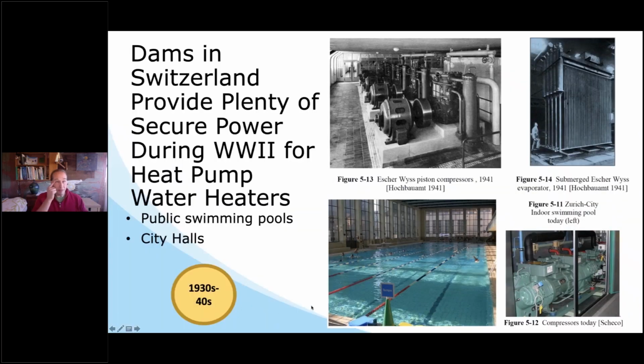The next step up, in the 1930s and 40s, Switzerland was not at war during World War II, but it had very little access to fossil fuels. So they went on a dam building spree in the 30s, and it started in the 20s, but they really tried to isolate themselves energy-wise, an independent grid. And they had lots and lots of cheap electricity because they had so many mountains with perfect dammable rivers. So they started making really big heat pumps, and they would heat their swimming pools to have a warm swimming pool in the winter in Switzerland in the 1930s. Heating their city halls, etc. Just public buildings, basically, they put in these massive heat pumps because they still hadn't gotten them very small.